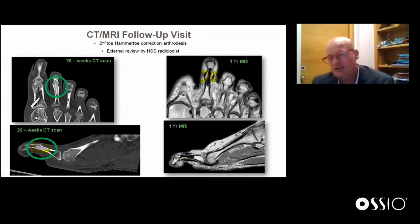So, this is 52 weeks. We know from the animal studies that the implants disappeared in animal studies at 104 weeks after surgery, which is 2 years. So this is halfway there with the results to date. And again, all externally reviewed by independent people, not involved with the study. Not just myself saying, hey, these look great.